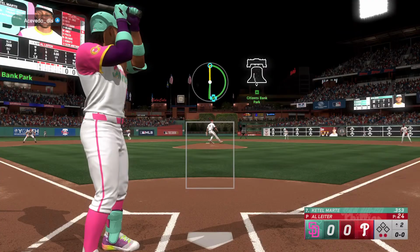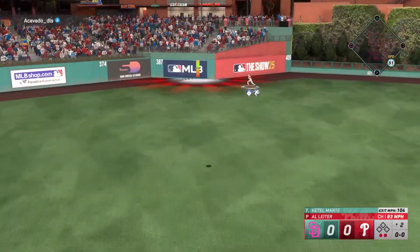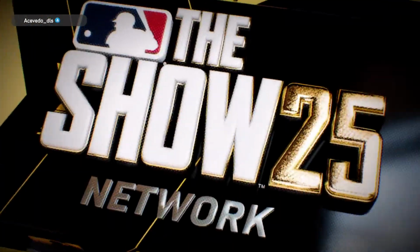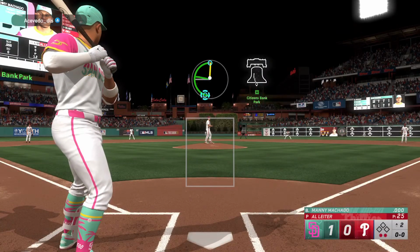Here's Cody Bellinger. Drilled out towards left center field. That's well struck. Crow Armstrong ranges back. Adios, pelota. And the Padres take the lead. It's 1-0.